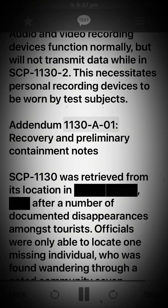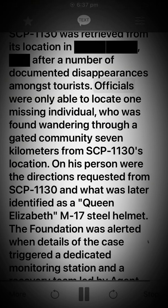Addendum 1130-01. Recovery and Preliminary Containment Notes. SCP-1130 was retrieved from its location in, after a number of documented disappearances amongst tourists. Officials were only able to locate one missing individual, who was found wandering through a gated community 7 kilometers from SCP-1130's location. On his person were the directions requested from SCP-1130 and what was later identified as a Queen Elizabeth M17 steel helmet.